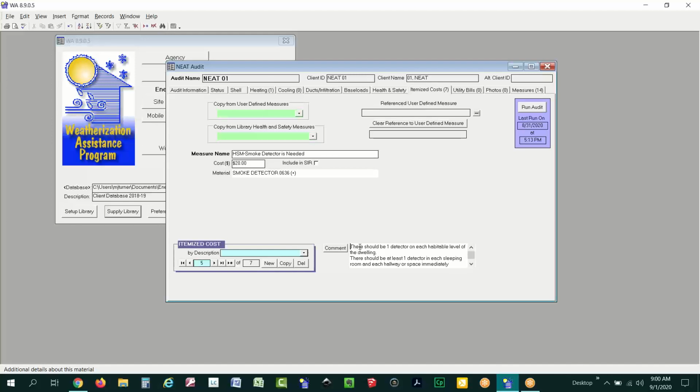One valuable piece of information that's often missing from this measure is how many smoke detectors were missing and where they need to go. If the auditor knows this standard and takes the time to say, install one smoke detector up in the upstairs hall because there's nothing there, now I know exactly what's going on and what needs to be done. It's okay that you don't have that here, but that language really ought to be on the work order.